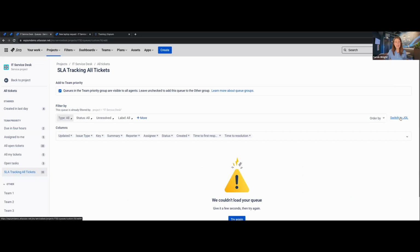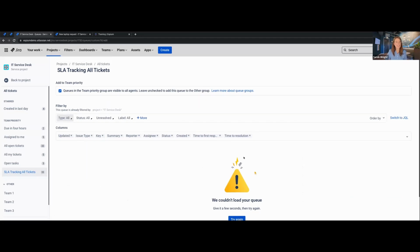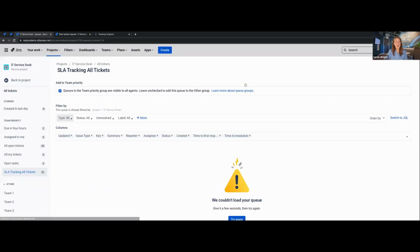Instead, let's just switch back to basic and, oh, try again, right? Because I didn't get my filters in there. So we're just going to get out of there and go back to a different queue. I'm going to discard all my changes.